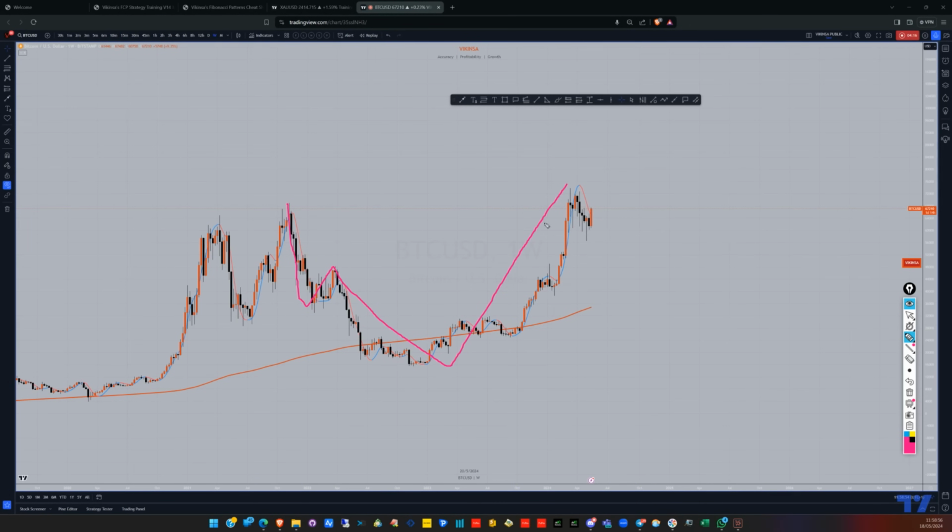So this is a W pattern, and when this W pattern shows a minor correction, this usually gives us a good breakout. So that is also one of the reasons. So how many reasons have I given you?